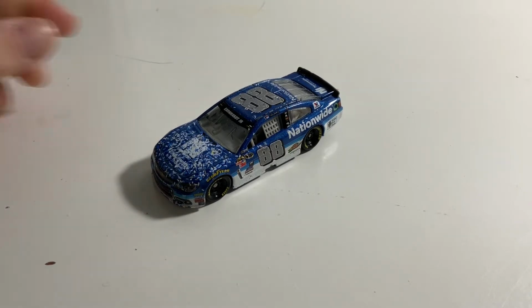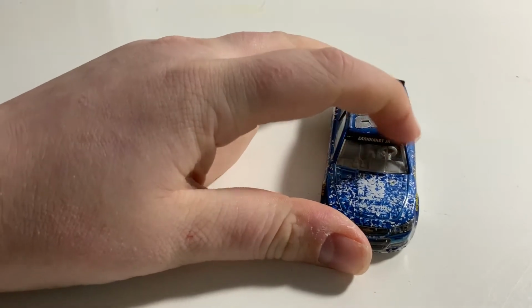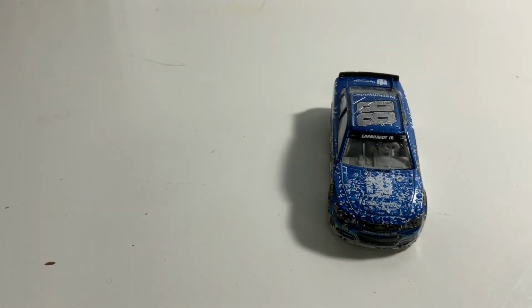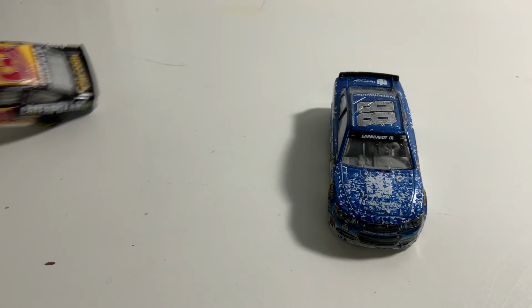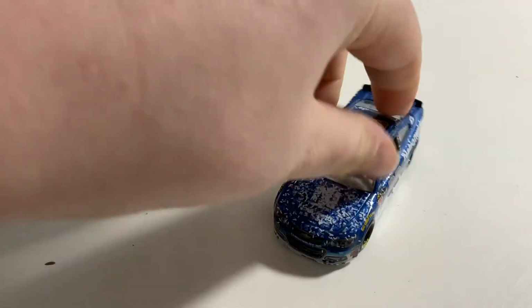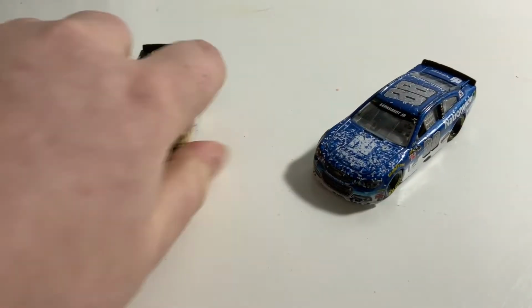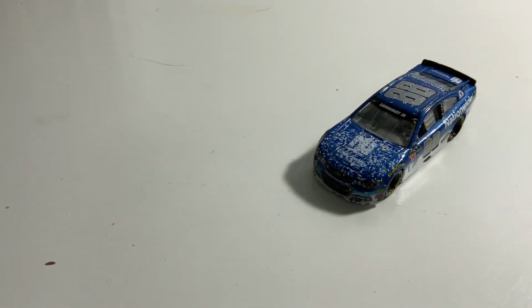Now, I'm just going to address that they made the window banner go down like this and up. If I just grab a normal 2015 car, it just went straight across. This is more realistic. My car doesn't roll very well because in 2015, when I got this, I was a little kid and I would throw my cars around a lot and play with them. So that's why it's all chipped up.